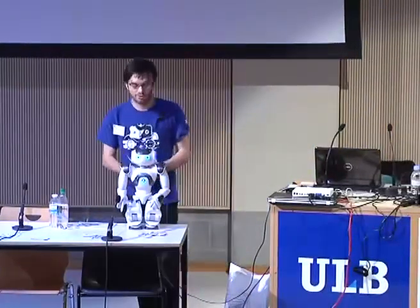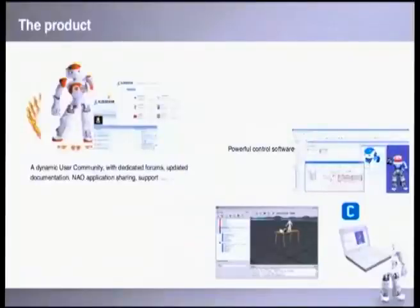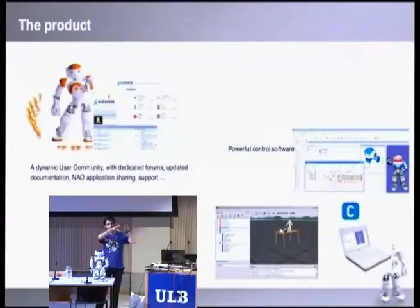The robot also comes with a lot of tools. We've got a big community of developers and users. We've got a developer program; I'll say more about this later. We also have lots of tools to help you program the robot. We have a graphical environment called Choregraphe, and you can just program the robot by dragging boxes and connecting them. We also have an SDK and a lot of various programming languages like C++, Python, Java, .NET, and so on.